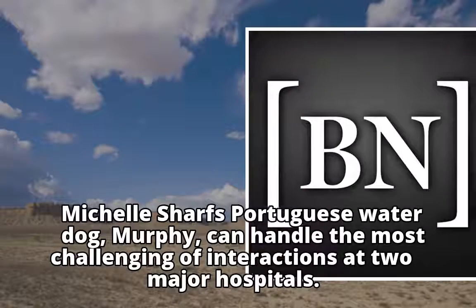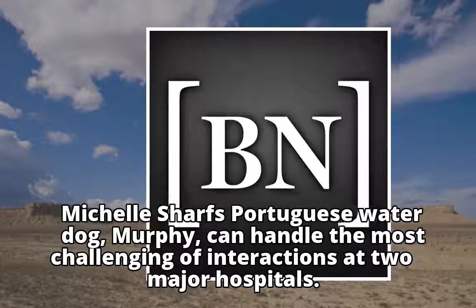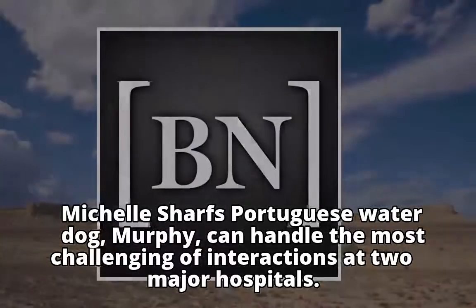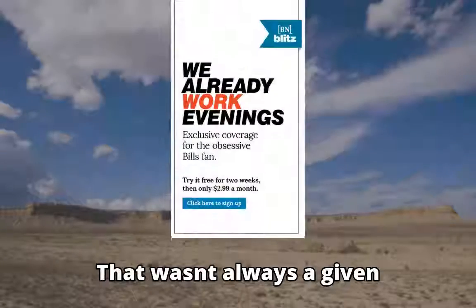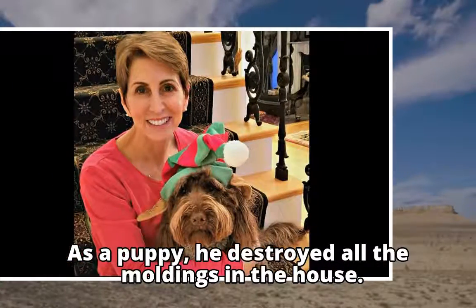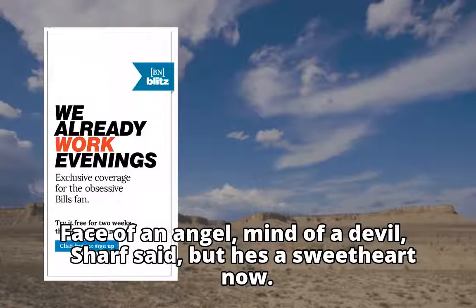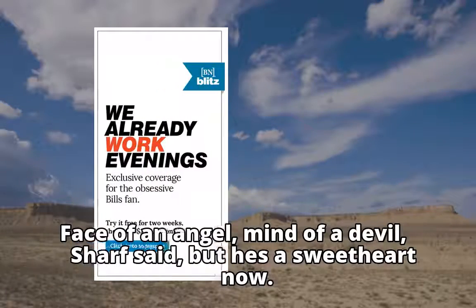Michelle Sharf's Portuguese water dog, Murphy, can handle the most challenging of interactions at two major hospitals. That wasn't always a given. As a puppy, he destroyed all the moldings in the house. "Face of an angel, mind of a devil," Sharf said, but he's a sweetheart now.